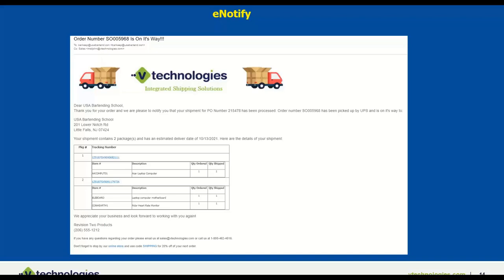You can customize these in any way, from different verbiage, logos, any coupon codes that you're currently using. You have the ability to customize these to the best of your ability.